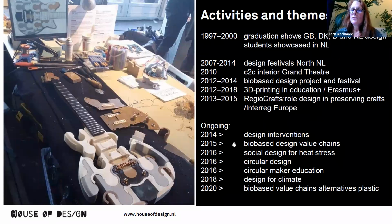And then I got to know the Cradle to Cradle from Michael Braungart, and we were invited by the Grand Theatre in Groningen to create an interior. And then I asked, would it be an idea to create it as much as possible a cradle-to-cradle interior with the possibilities that there are now? And this was the first time we really did something with sustainability. And after that, we cooperated with the government about a bio-based economy. And we set up a project about bio-based design.